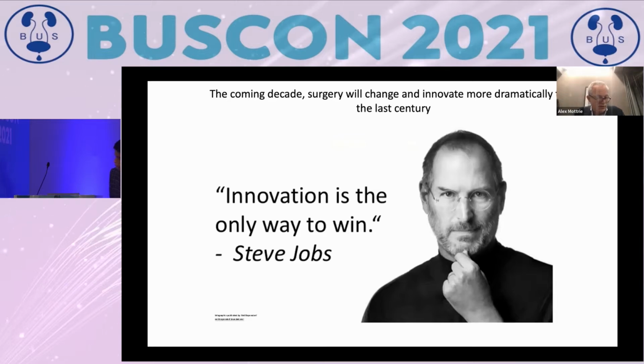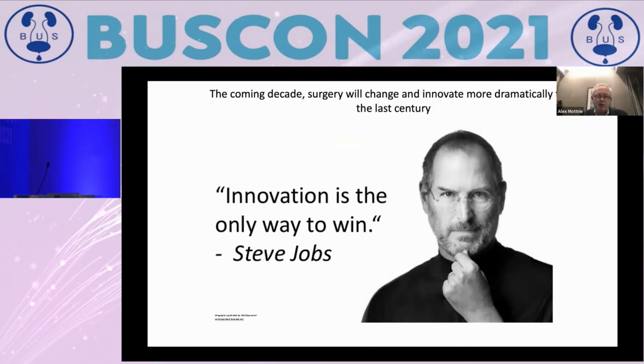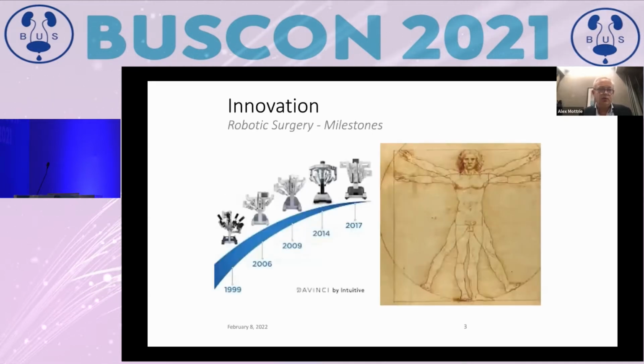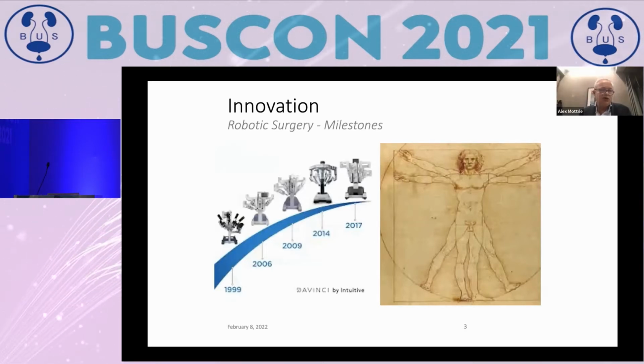I am giving a lot of talks on innovation, and I believe, and I'm really convinced that the coming decade, surgery will change and innovate more dramatically than it has done the last century. And Steve Jobs told us already that innovation is the only way to win. We must also acknowledge that Intuitive has done a great job and has already been the first in the field of robotics. And in the 20 years that they are on the market, they have developed their standard system and are now at the 4th or the 5th generation.